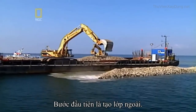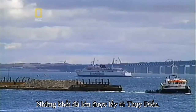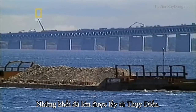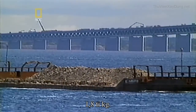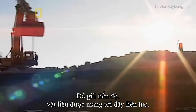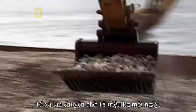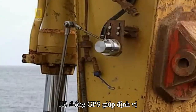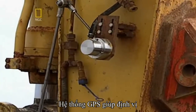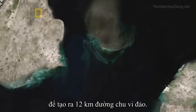The first step was to lay the perimeter. Large quarried stones were brought in from Sweden, 1.8 billion kilograms of them. To stay on schedule, material was constantly being brought here, with 16 barges delivering 18 million kilograms a day. Each load was carefully placed using GPS to create a perimeter 12 kilometers long.